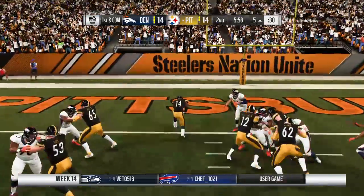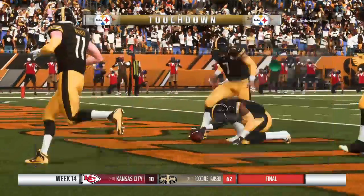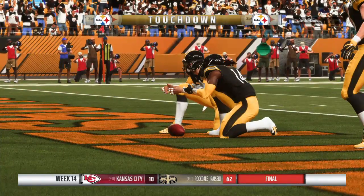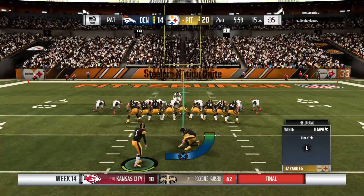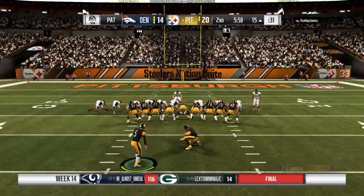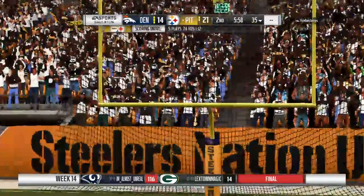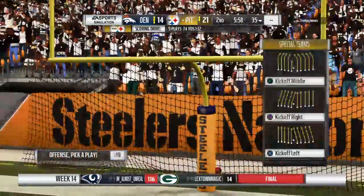On 1st and goal, Gurley. And he's into the end zone. Touchdown, Steelers. Todd Gurley with touchdown number 20 on the year. And the Steelers are going to take the lead. Gano the extra point. And the lead is now 21-14.